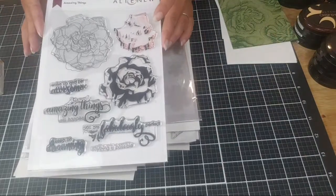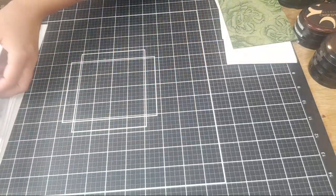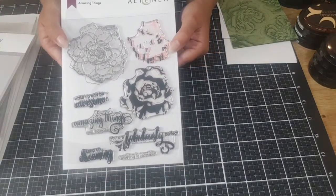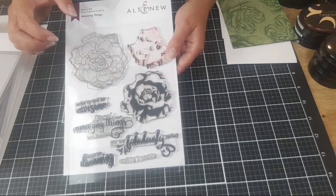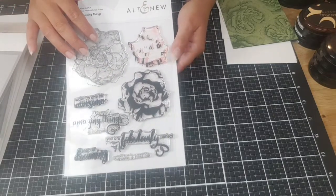So first up, we have Amazing Things. I should maybe move this down over here and move this across so we can see it a little bit better. So this one is Amazing Things. We have a large bloom, and then we have two layers that go inside. Now it kind of gives like a dripped paint look. It reminds me of Alice in Wonderland.